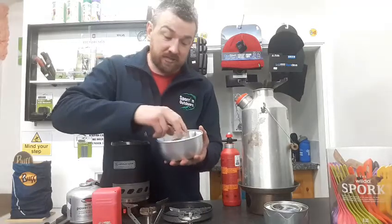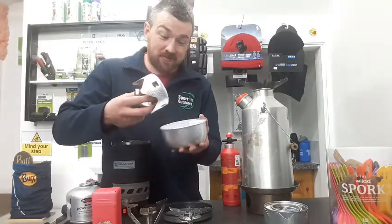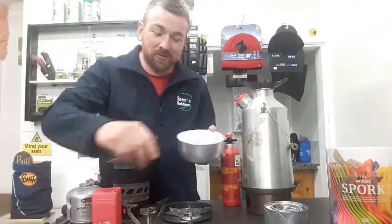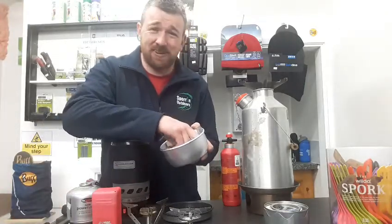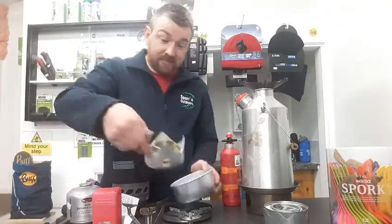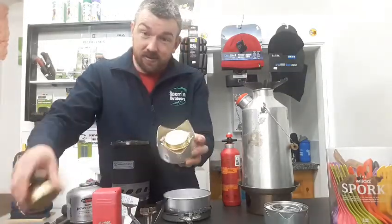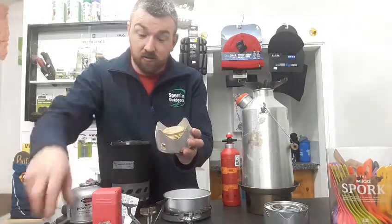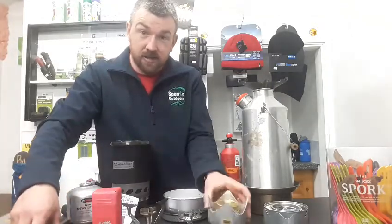I grew up using Trangies through scouting, and it's a mainstay of scout groups and DofE groups. They're bomb-proof and really easy to use, and you know what? They're well made and they do last for years. I love them. This is a solo one, and that's literally your burner. And it's just a wee meth burner, or spirit burner. You put your alcohol or meth in that.